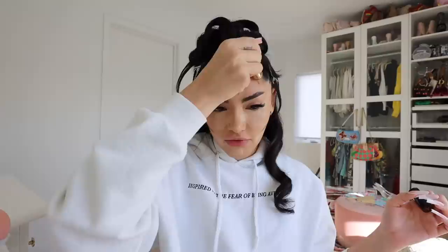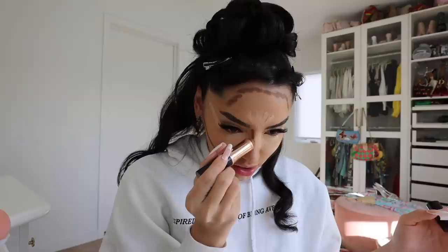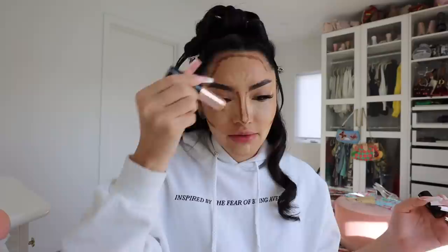That forehead. And then we'll go in right here. Boom. Boom. And then we'll do a little V almost at the bottom. And then I just do a little swoop like that.